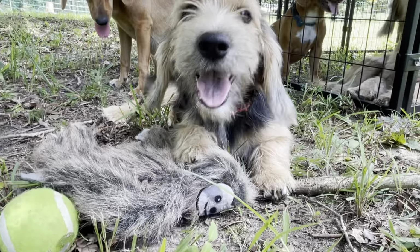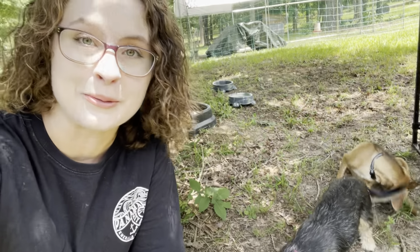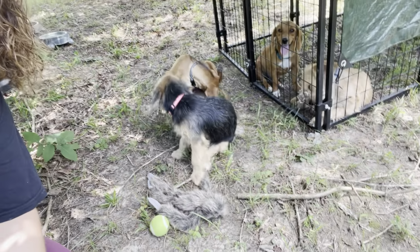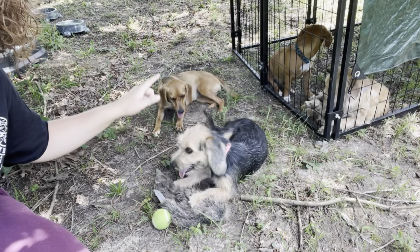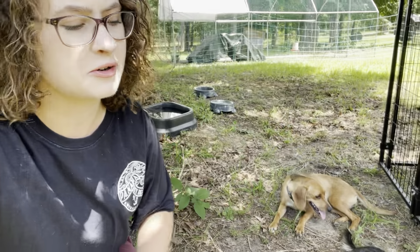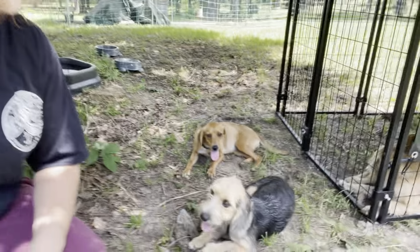They're loving their toys. Good girl. But that just goes to show, like, you don't know what a day is going to hold. And I'm thankful we were able to catch these guys. Well, actually, most of them are girls. We got 1, 2, 3 girls, and then the one blonde boy that has the hurt eye. But we'll get him fixed and taken care of.